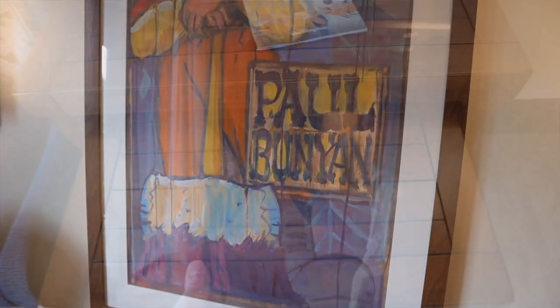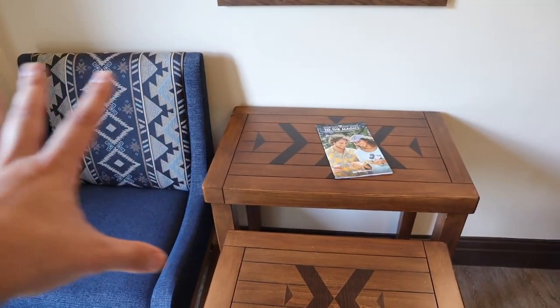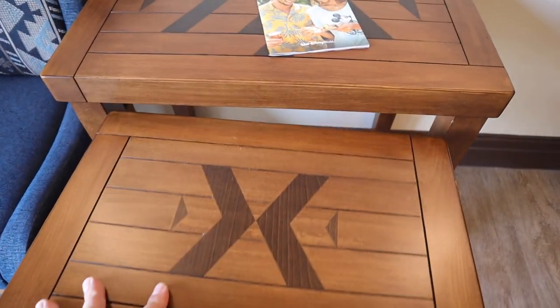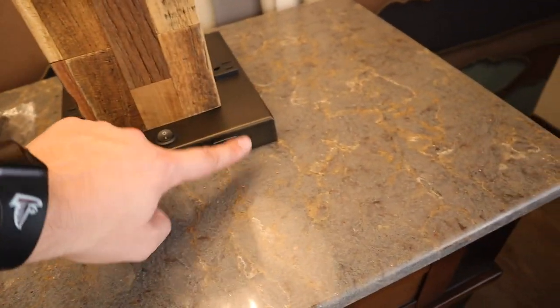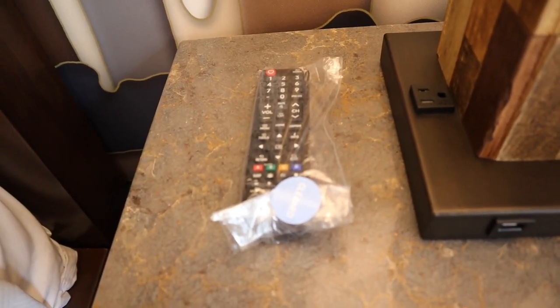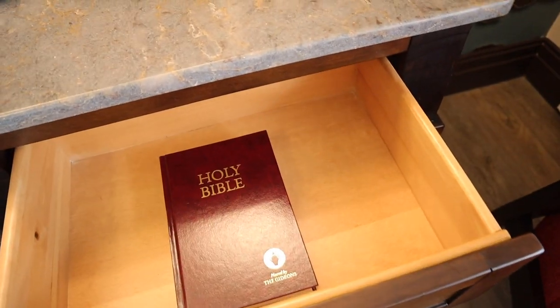And you've got this table that kind of pulls out. It's interesting. It's not really a room that has like a workstation. I guess it does over here, but there's no big desk area. But I guess this will do the trick. And then you've got this reclining chair. You'll see even more USB plugs and power outlets and a remote that has been sanitized and cleaned. Pretty neat. Anything in this drawer? The Holy Bible.